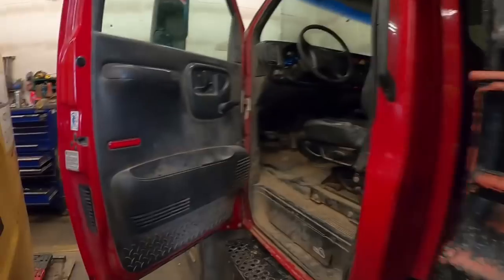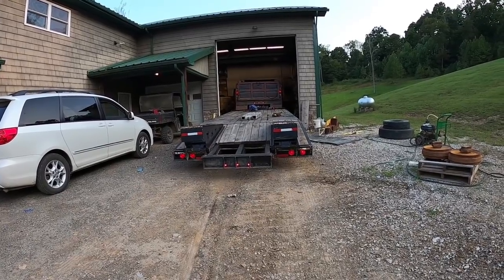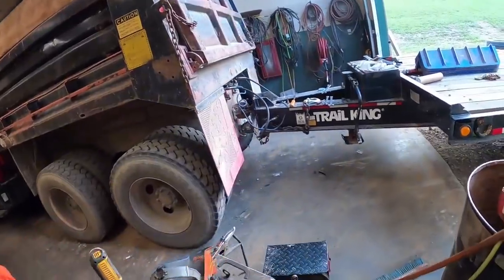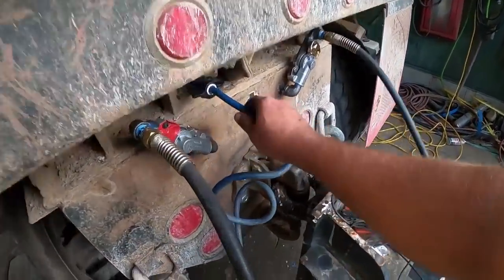See if this works. Turned on and off. Yep. All right, good deal. Closing in and getting excited. All right, a little help from the kiddos. We got the wiring all done.